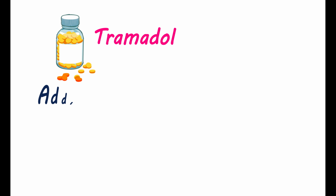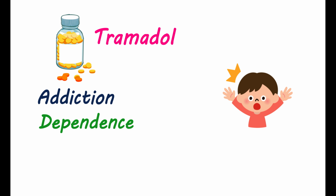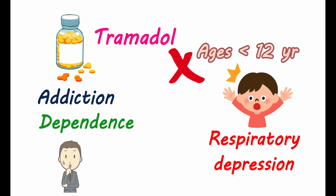However, just like morphine, tramadol can also produce addiction and dependence. Therefore, its use is limited to controlling pain that is not relieved by other medications. In children, tramadol can produce respiratory depression. Therefore, in children under 12 years of age, it is not recommended. Even in young and adolescent people less than 18 years of age, it should be used with care.